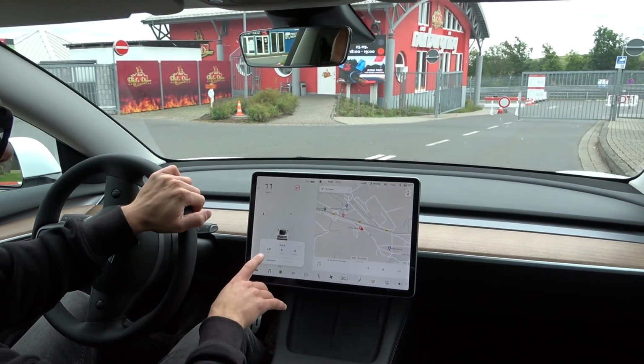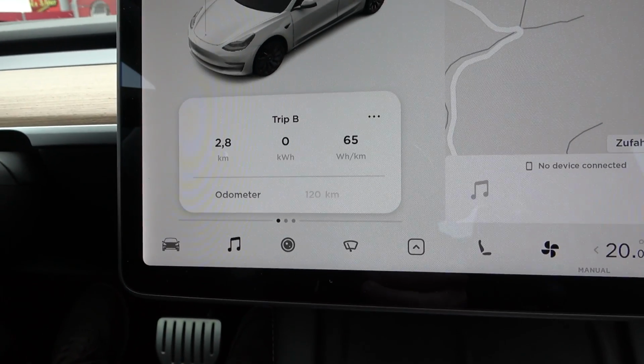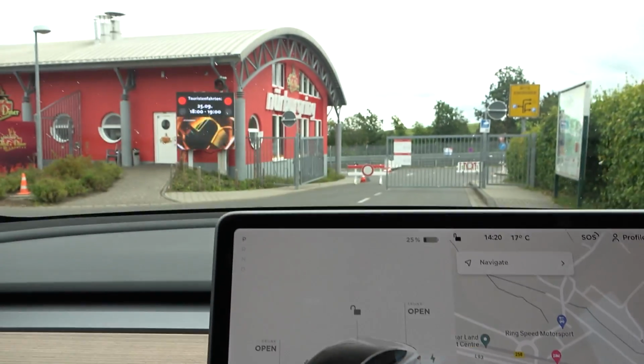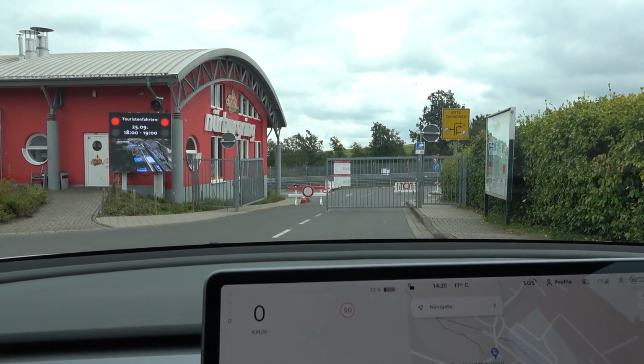So it's 2.8 kilometers. There are only 2.8 kilometers from the nearest Tesla supercharger to the entrance of the Nordschleife. So if you go straight and right, when the track is open, you can simply get to the track.